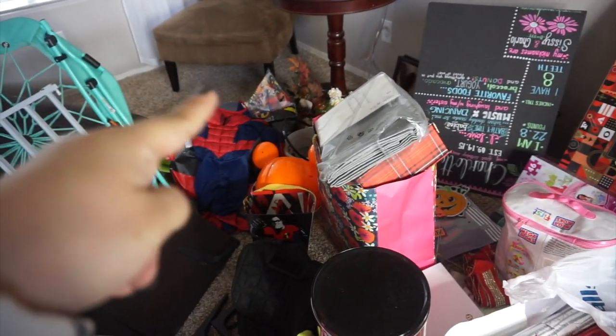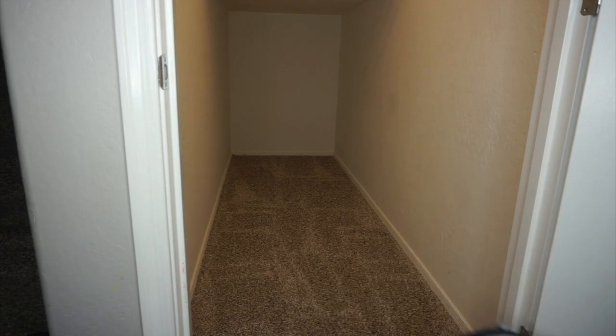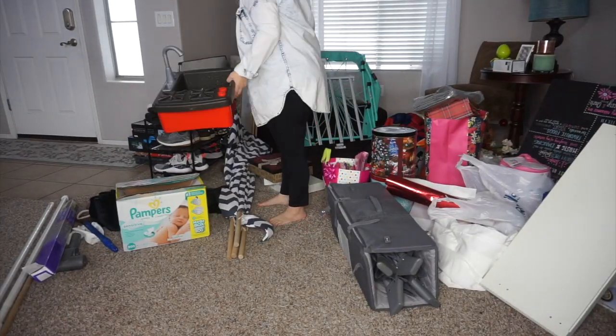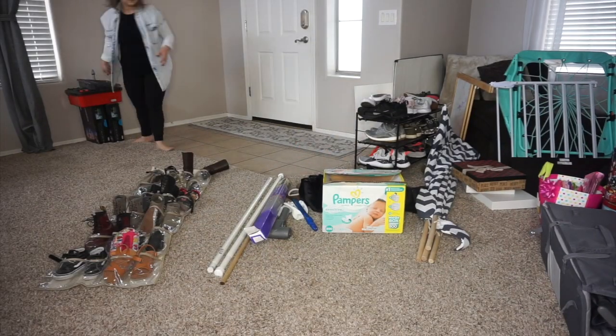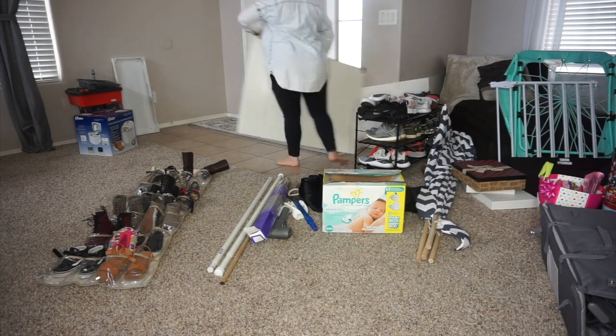Those flowers, these shelves. So I gave the closet a little vacuuming, and then I also got some all-purpose cleaner and wiped down the wall and the little areas, especially where the shoes were hitting. And then I started making piles. So I did 2 piles to start: a donate pile and then a keep pile.